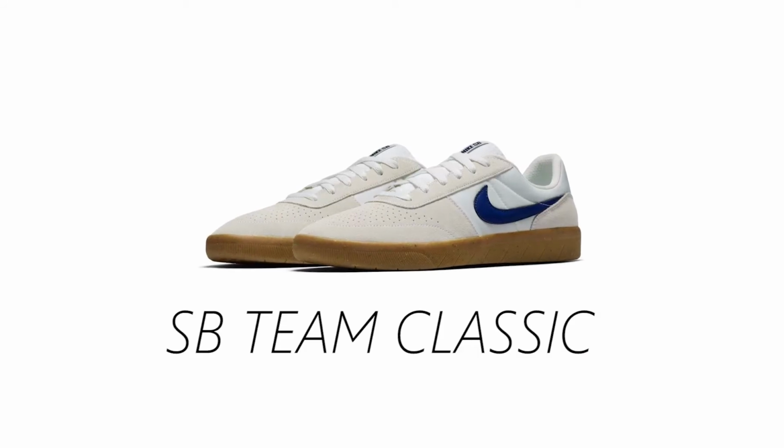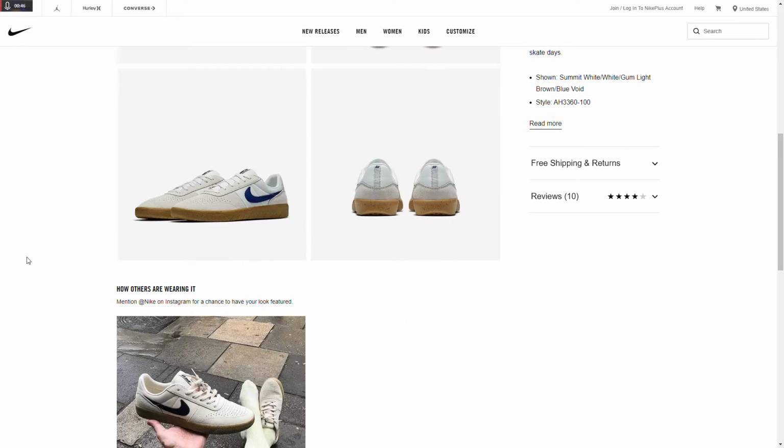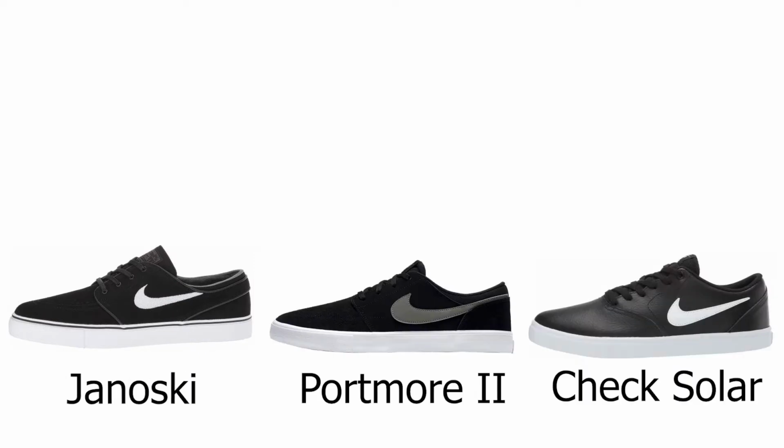At number 9, we got the SB Team Classic. Now these are from the Nike SB line of skate shoes, and these also retail at $65. But again, you can get them for a lot cheaper than that. Now a lot of the SB shoe line look very similar. The Janoskis, Portmores, and the Check Solars, they all look very similar.